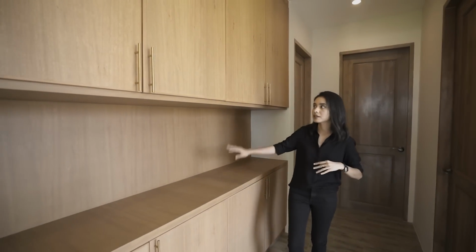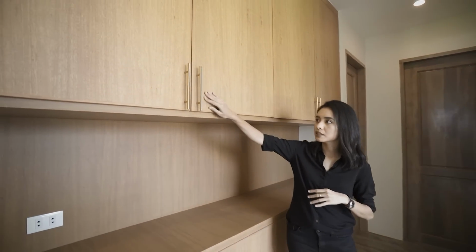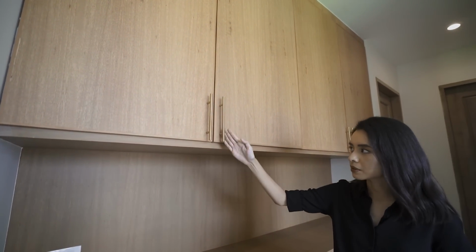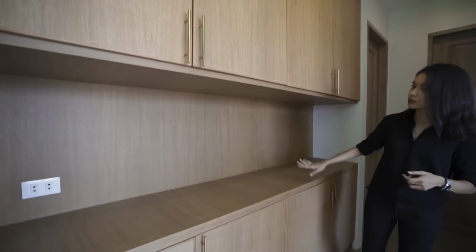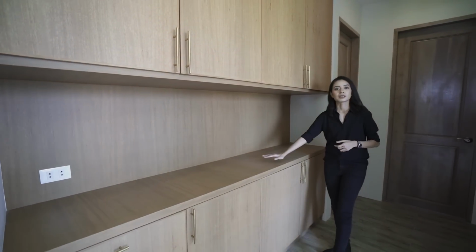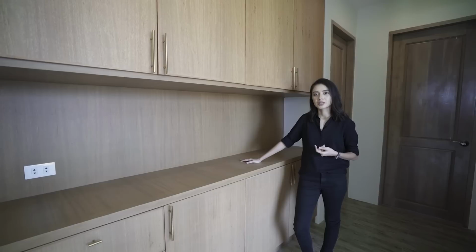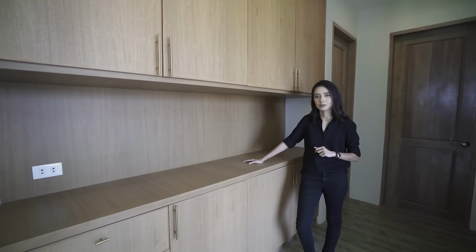Over by your corridor, we have more storage, again with that beautiful grainy texture, again made out of marine plywood here on the inside. And then you have the brass handlebars in here. So it would be really nice to have your coffee maker in here as well, so that in the morning you can just make some coffee, go back to your room, maybe stay in bed a little bit longer, right?